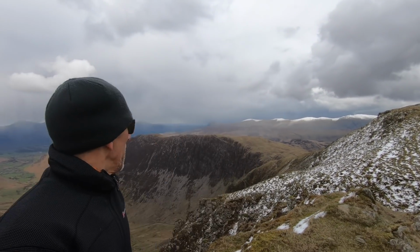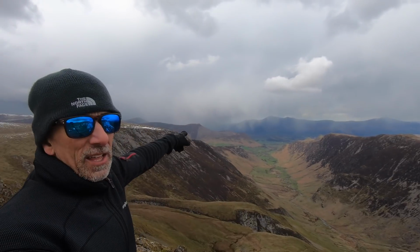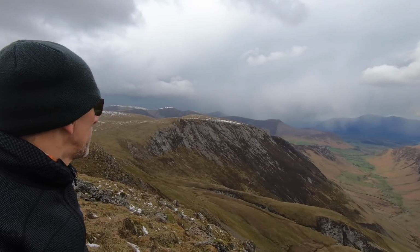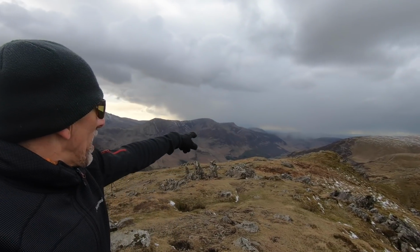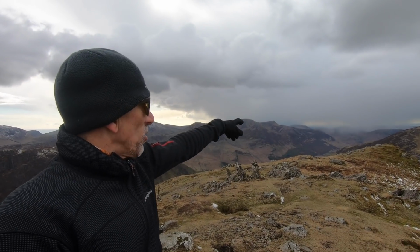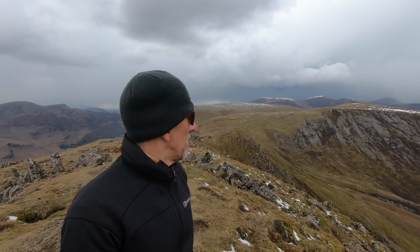Well, it looks like I've timed it well because there's weather coming in. See there, that's snow. That's looking north towards Skiddaw, Keswick there, and some real black clouds. And then looking down, Crummock Water there, there's snow coming that way as well, all coming across this way. So I think I've just about timed it right.